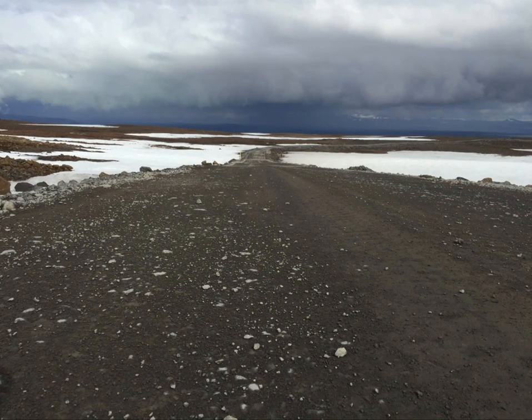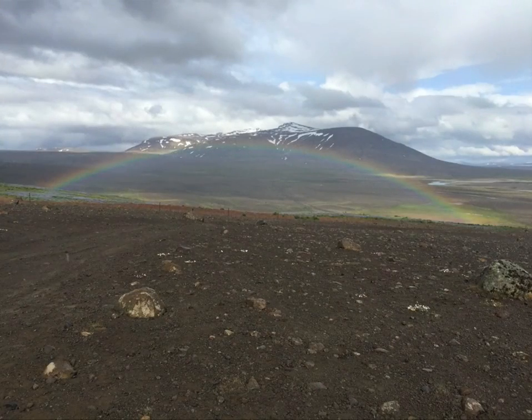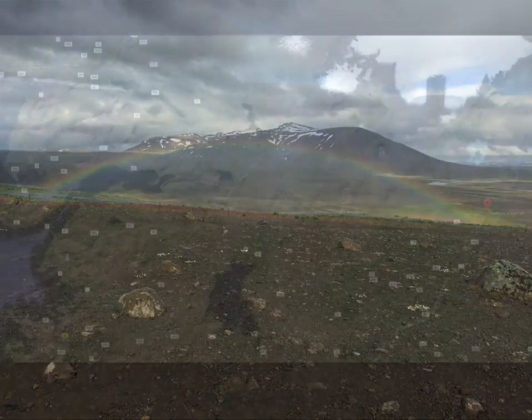And there's our roadway. And just a close-up of the lava, just to show that, yes, it really is lava. You can see from all the pits. And then we saw a rainbow as we headed on out again.